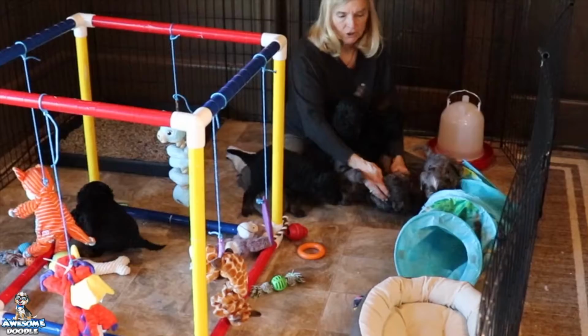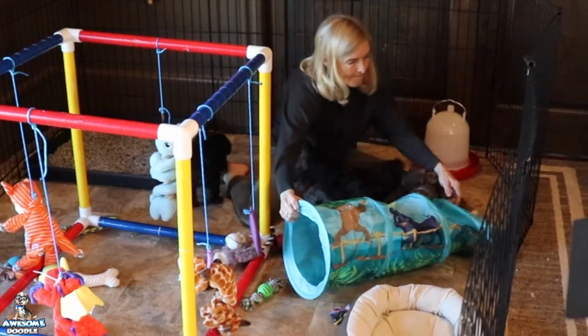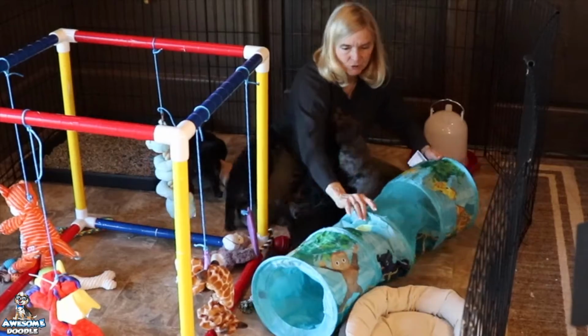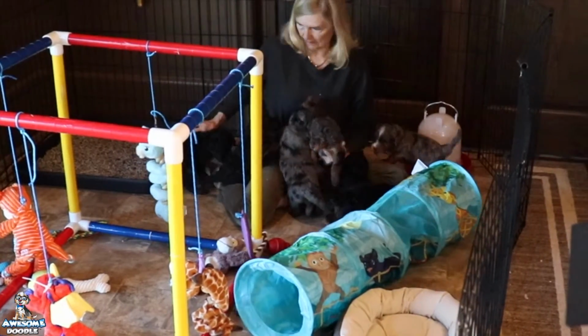Gracie can sit, she can lie down, she can sit pretty, she can shake, she can high five. She can roll over. And sometimes if she wants treats, she'll look at me and sit and then lay down and roll over and then look at me like, okay, now you owe me a treat.